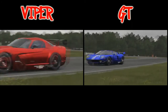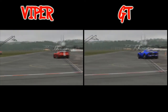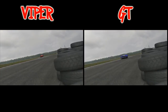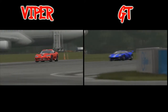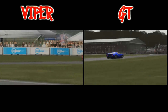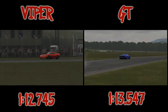So both cars approaching the follow-through, both flat on the power. Both of these cars couldn't take this at full pelt. We had to brake quite a lot, scrub off some speed. And as we go through the tyre wall, you can see the Viper has pulled out a little bit of a lead now. That extra handling it's got over the Ford GT is probably paying off a little bit. So into the final two corners, the Viper's pulling away even more. Across the final corner, across the line, a 112.745 for the Viper and a 113.547 for the GT.